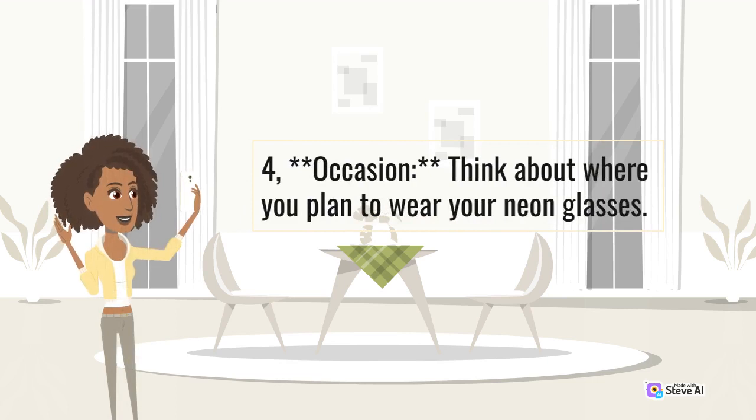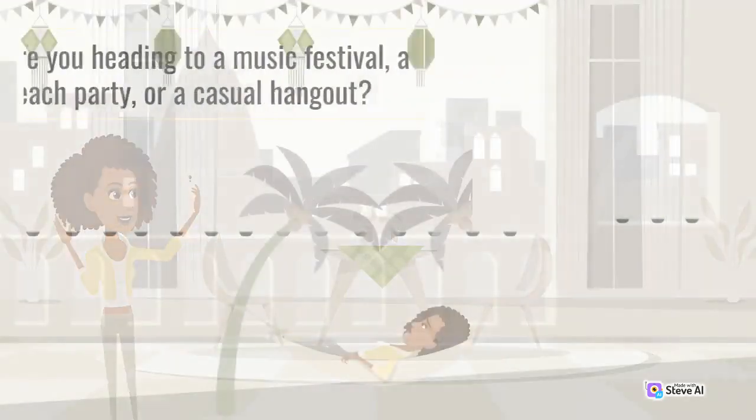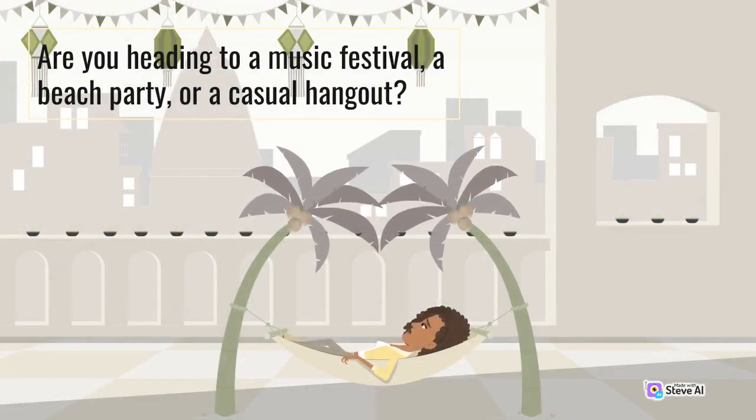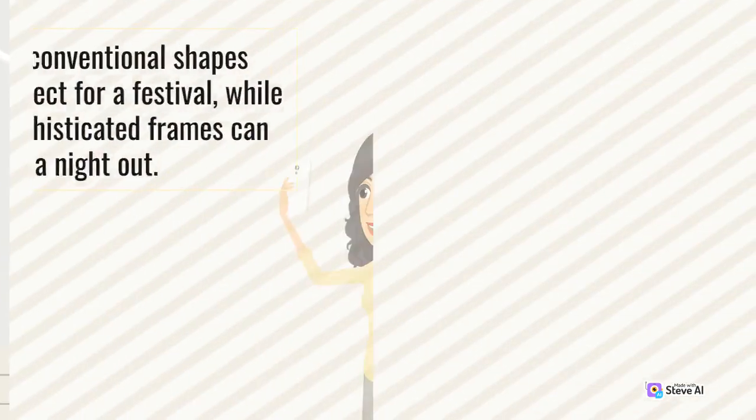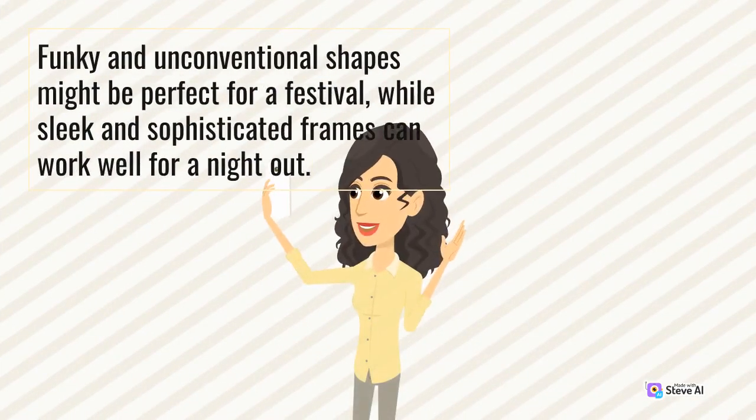4. Occasion. Think about where you plan to wear your neon glasses. Are you heading to a music festival, a beach party, or a casual hangout? The occasion can influence the style of neon glasses you choose. Funky and unconventional shapes might be perfect for a festival, while sleek and sophisticated frames can work well for a night out.